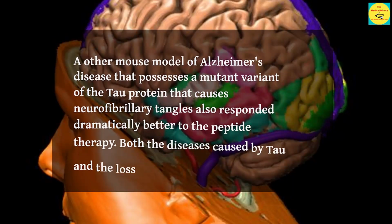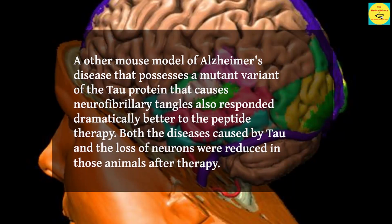Another mouse model of Alzheimer's disease that possesses a mutant variant of the tau protein that causes neurofibrillary tangles also responded dramatically better to the peptide therapy. Both the tau-related pathology and the loss of neurons were reduced in those animals after therapy.